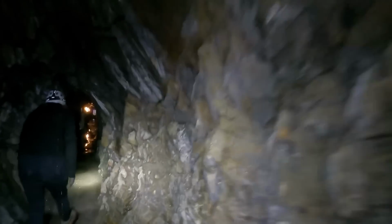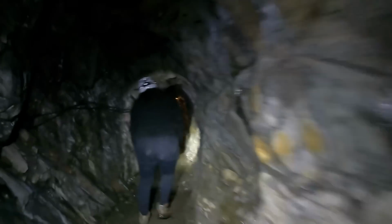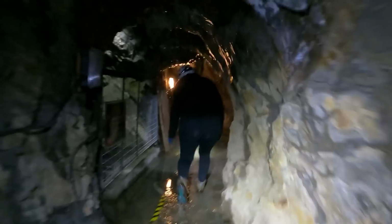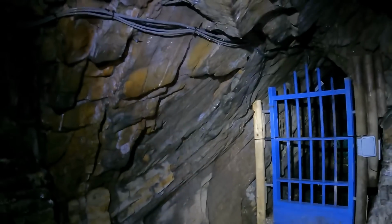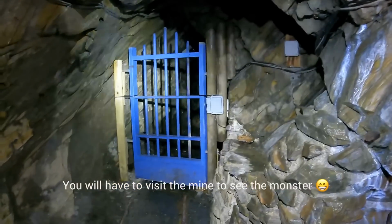I spotted another tunnel that way. It's a cool little tour, yeah. You'd really like to see inside the mine, but you're a bit scared or a bit nervous. This is ideal. It's brilliant, it's a good taster, isn't it? I just seen a monster around the corner there. Have you? Oh dear.